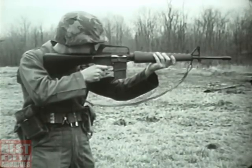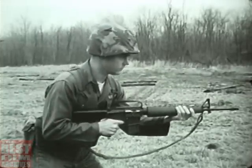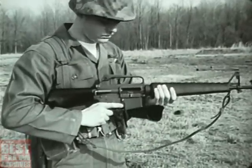These are firing, unlocking, extracting, ejecting, cocking, feeding, chambering, and locking. These separate but interrelated operations complete the cycle of functioning of the XM16E1 rifle. Remember, the XM16E1 is a gas-operated, air-cooled, shoulder-fired weapon capable of semi-automatic or automatic fire. It fires 5.56 millimeter ammunition fed from a 20-round magazine.